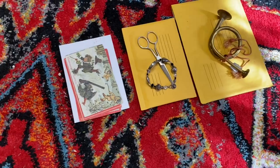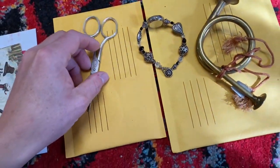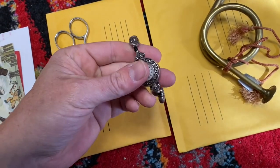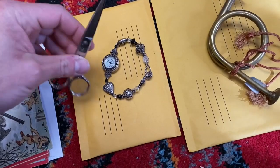I'm sorting through a bunch of these postcards. Well, let me just show you what I'm doing. Folks, take a look at the stuff I got today while I was out. While I was out videoing the little clips here and there, this is what I pulled out, folks. And I've already shown you this little silver watch.